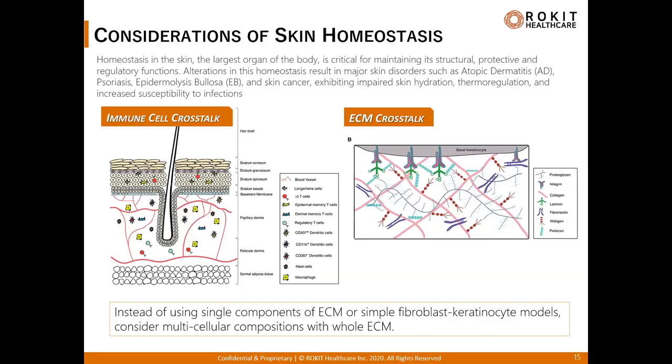And many skin diseases are actually results of some malfunctions in the cell interplay, right? And removing cells from the human ECM environment can also have similar effects. And in fact, most recently, research into engineering of human skin equivalents has focused on better understanding two components of the skin, which are the immune cells and ECM molecules.